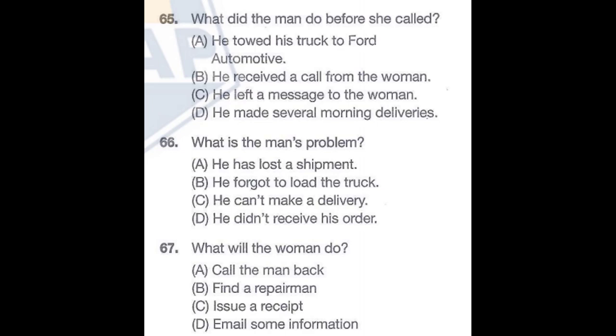Good morning. Jackson House, Mr. Bryant speaking. Hi, Mr. Bryant. This is Marilyn calling from Ford Automotive. I just received your message about a truck that broke down at your warehouse. I can send a driver to tow it at around 1 o'clock this afternoon. That means I won't be able to get my morning delivery out. Can you send someone out here right away to try to get it started? Well, I can put in a request for an emergency. Let me see if there's a repairman available this morning. Please hold.